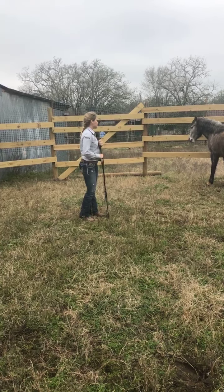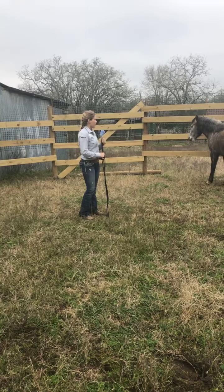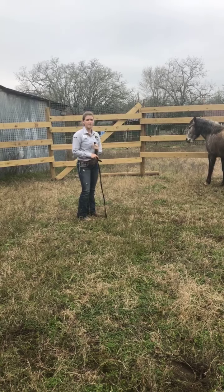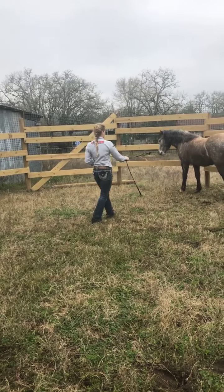And I didn't want her to do that, so I conceded and I let her back up a little bit, but right when she took that little pause, I took it away. So I'm thanking her, even though she did back up a little bit. I do thank her when she pauses to think about what she's doing. So I'm going to do this one more time and then Shelby's going to come in.